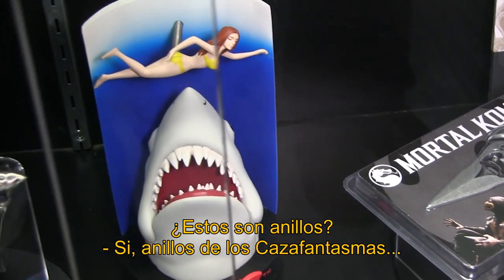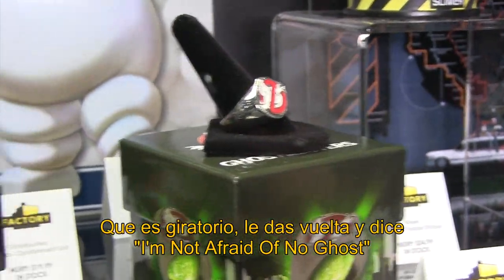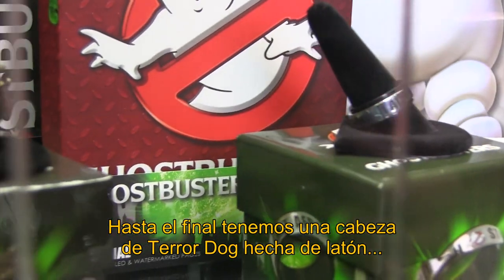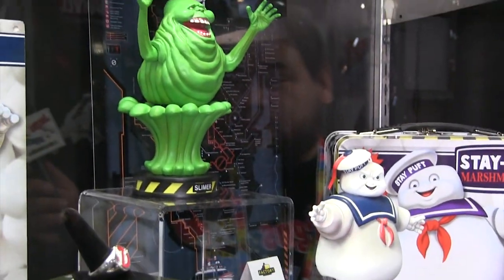I can see these are rings. Yeah, these are Ghostbusters rings. We've got three different rings there. There's a no ghost logo, there's a spinner ring, so you rotate the middle and it says I ain't afraid of no ghost. And then on the very end is a terror dog head, a brass ring that's molded off of the digital files from the movie.